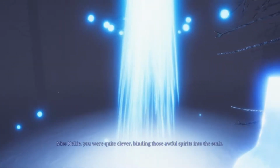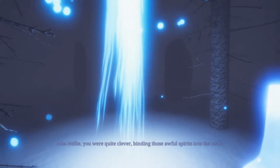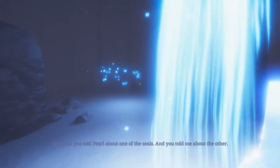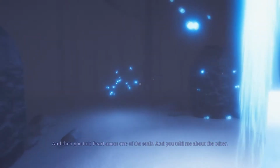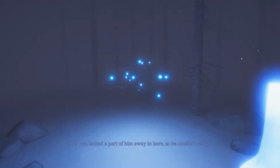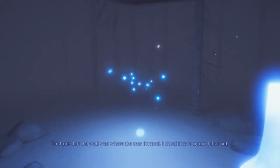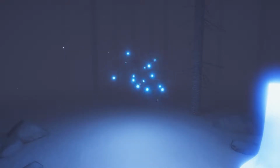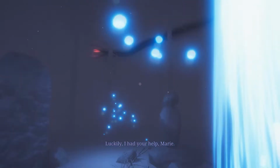Oh, Nora's trying to get back to the real world. You were quite clever binding those awful spirits into the seals. When did you realize someone was trying to get out? And then you told Pearl about one of the seals, and you told me about the other. Poor Jack was the only one you told about the tear, and you locked a part of him away in here, so he couldn't tell us. To think that the well was where the tear formed, I should have figured that out. And I had no idea you could get into the basement. Wow. Luckily, I had your help, Marie. Yeah, great. I'm letting out a spirit. That's freaking awesome.